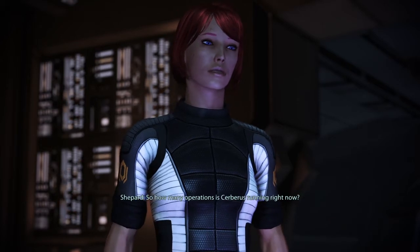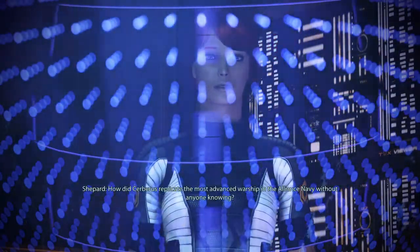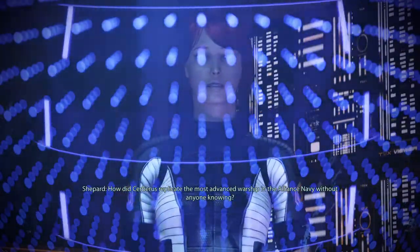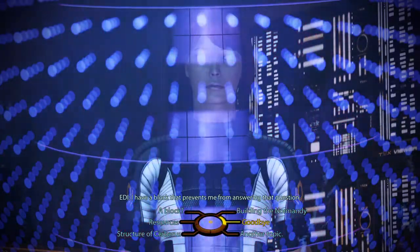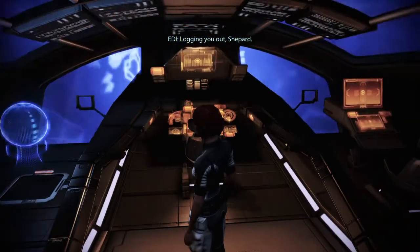So how many operations is Cerberus running right now? I have a block that prevents me from answering that question. How did Cerberus replicate the most advanced warship in the Alliance Navy without anyone knowing? I have a block that prevents me from answering that question. That's all for now. Logging you out, Shepard.